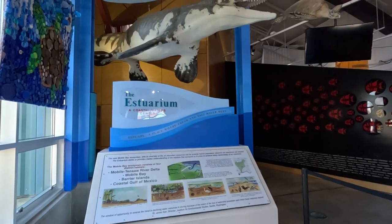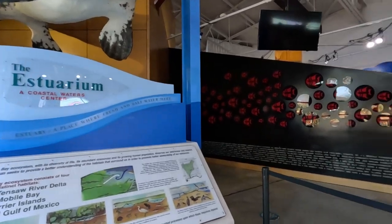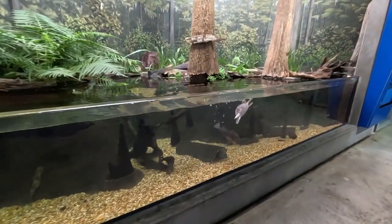Here we are at the Estuarium, Coastal Water Center, part of the aquarium here, the Alabama Aquarium. Pretty cool. Aww.